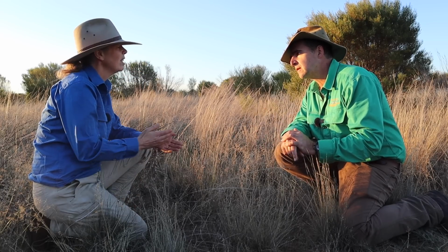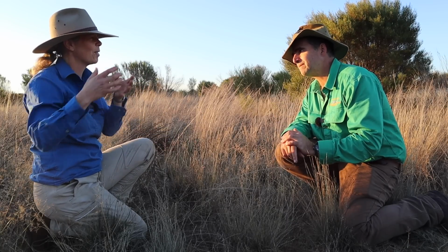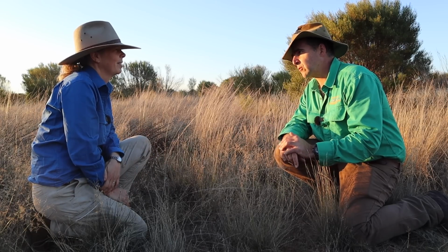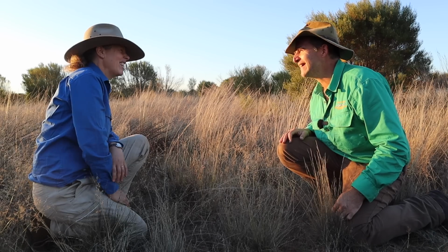Yeah, absolutely, but only if you can manage the kangaroos at the same time. So you put the stock on, take the stock off, and you get kangaroos moving into that area, you lose that recovery time. Absolutely. We need lots more Gallagher Permanent Electric Fence solutions, don't we? We need good control of grazing pressure.